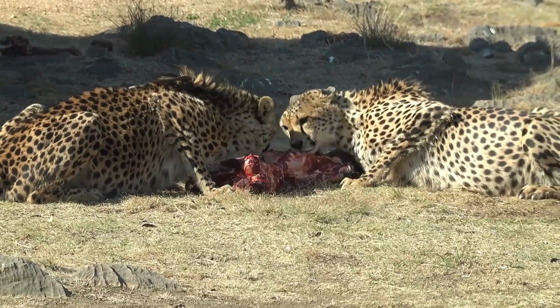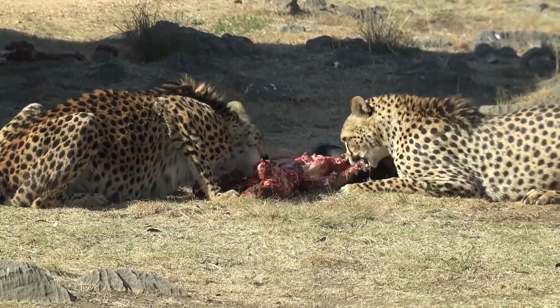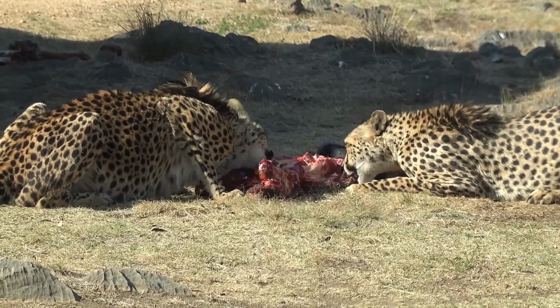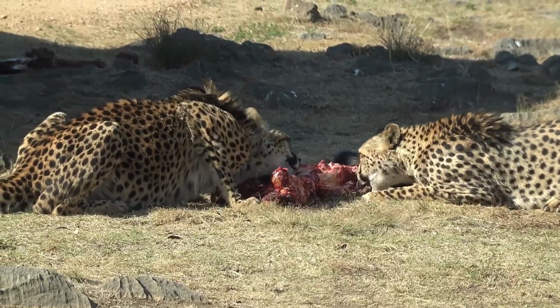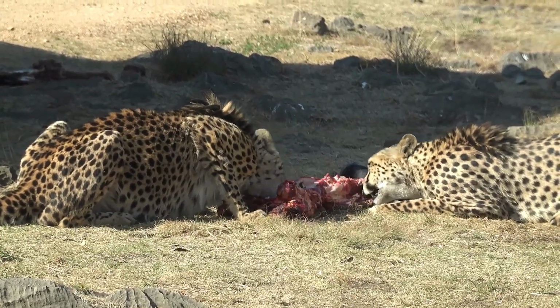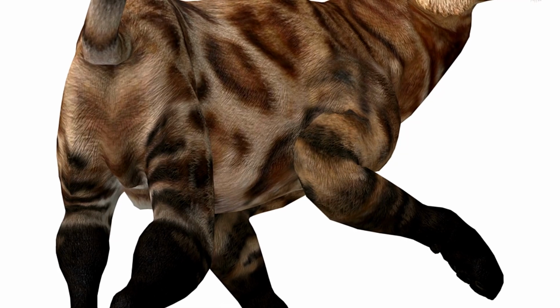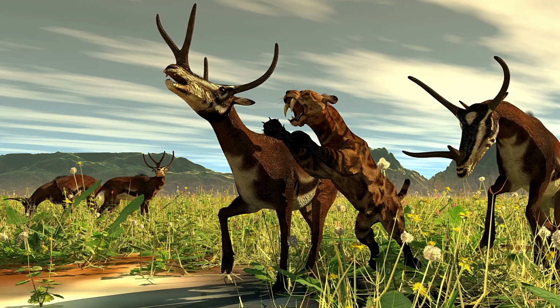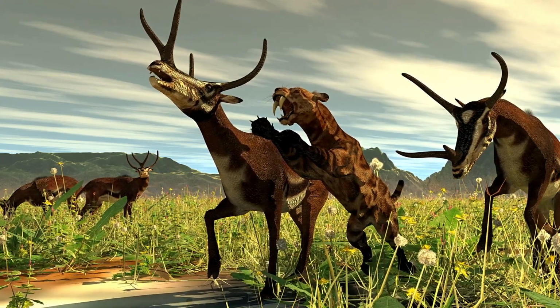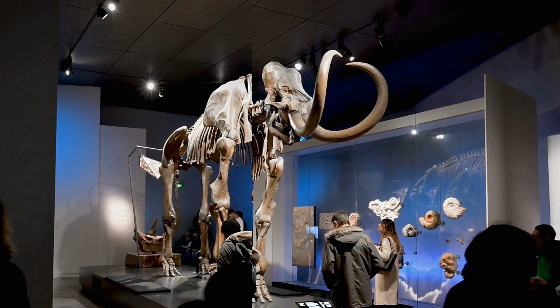They were precision instruments of death, designed to deliver a killing blow to their prey. Unlike modern cats, which kill with a suffocating bite to the throat, saber-toothed cats used their powerful neck muscles to drive their canines into the vital organs of their prey, causing massive blood loss and rapid death. But the saber-toothed cat's hunting style was not without its risks. Those long, delicate teeth were prone to breaking, especially if they struck bone.